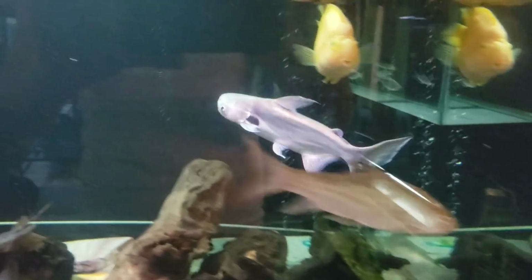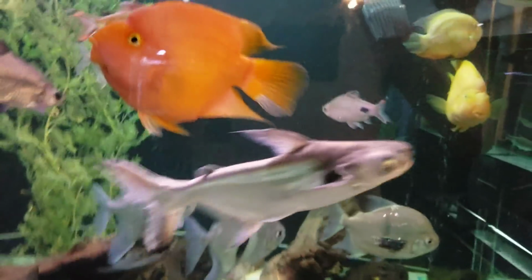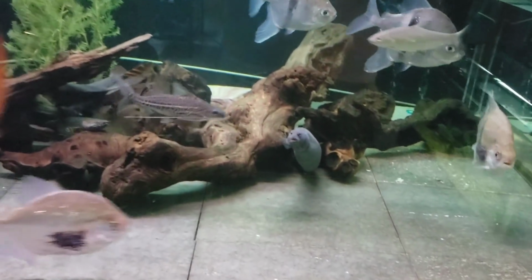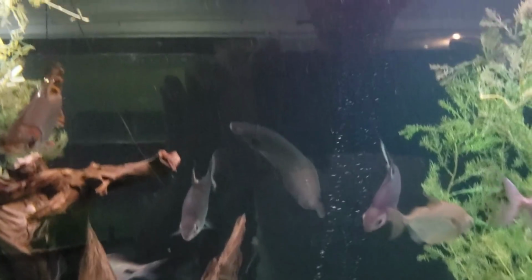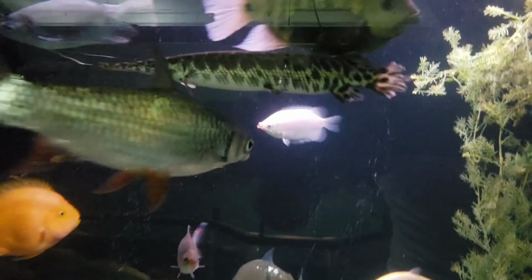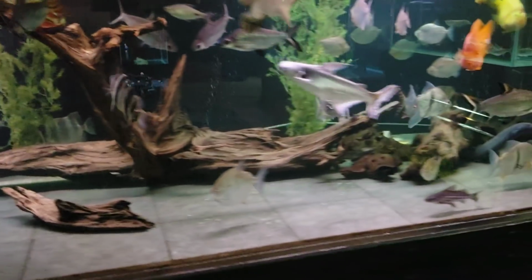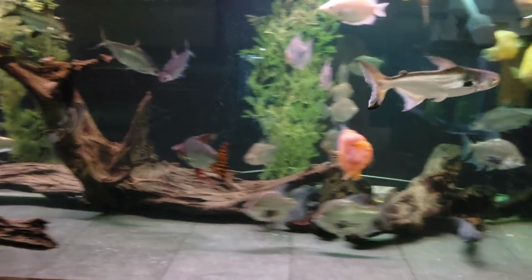We have the parrotfish. We have a Peroon shark. This is actually Pangasius larnaudi. Don't yell at me if I pronounce some of these wrong. Back here we have African arrow. He's about 12 inches long. We have a true spotted gar. We have cigar barbs. Of course, we have a big community of silver dollars, red hooks, blue hooks, blackberry silver dollars, all kinds of stuff.